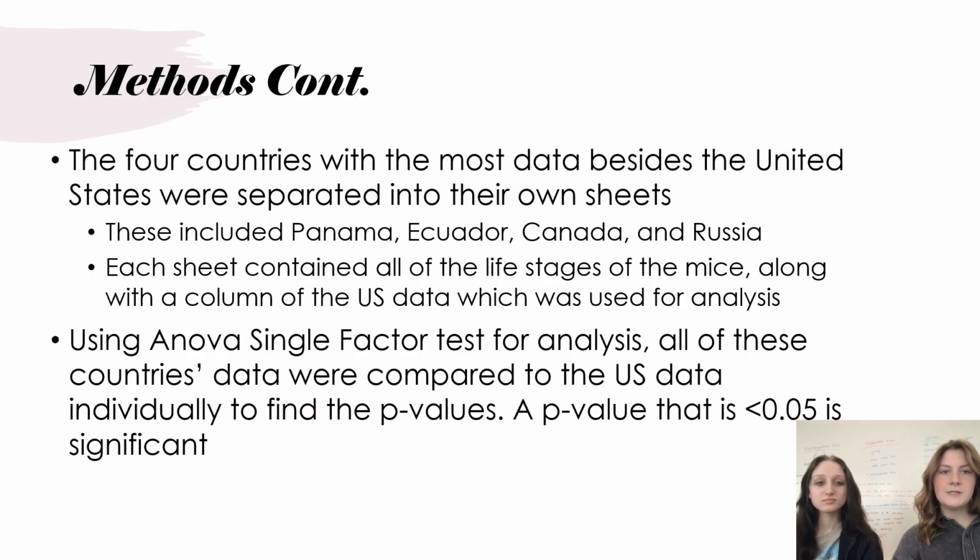The 4 countries with the most data besides the United States were separated into their own sheets. These included Panama, Ecuador, Canada, and Russia. Each sheet contained all of the life stages of the mice, along with a column of the United States data which was used for analysis. Using an ANOVA single-factor test for analysis, all these countries' data were compared to the United States data individually to find the p-values. A p-value that is less than 0.05 is known as significant.